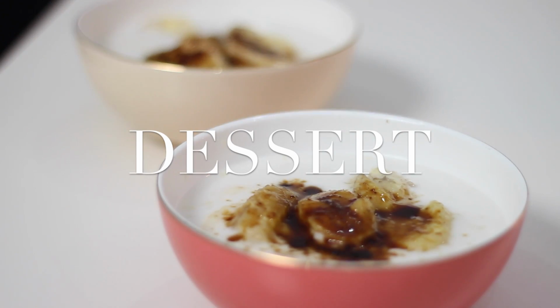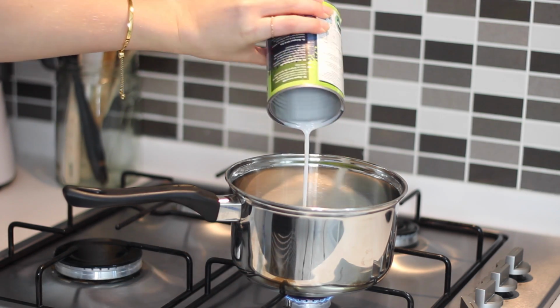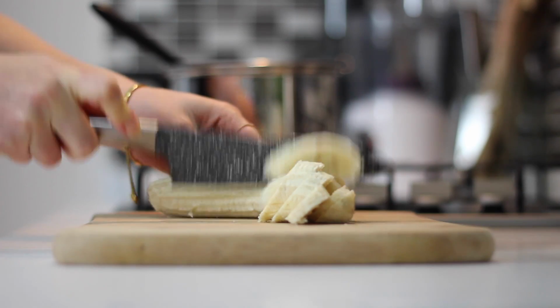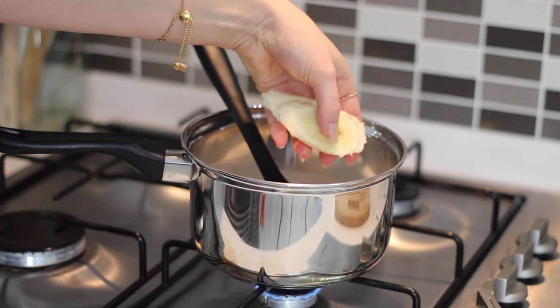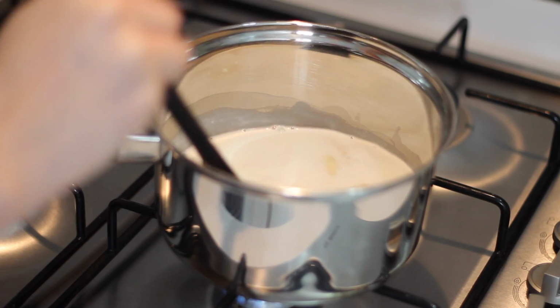For dessert, I made some hot bananas in coconut milk. I first poured half a can of coconut milk into a small pan on a low heat and let it gently simmer. In that time, I sliced up 1 large banana, and then once the milk is gently bubbling away, I added in the banana slices. I just let them cook until they're warm through, but not letting them go too mushy. And then I served that up between 2 small bowls.